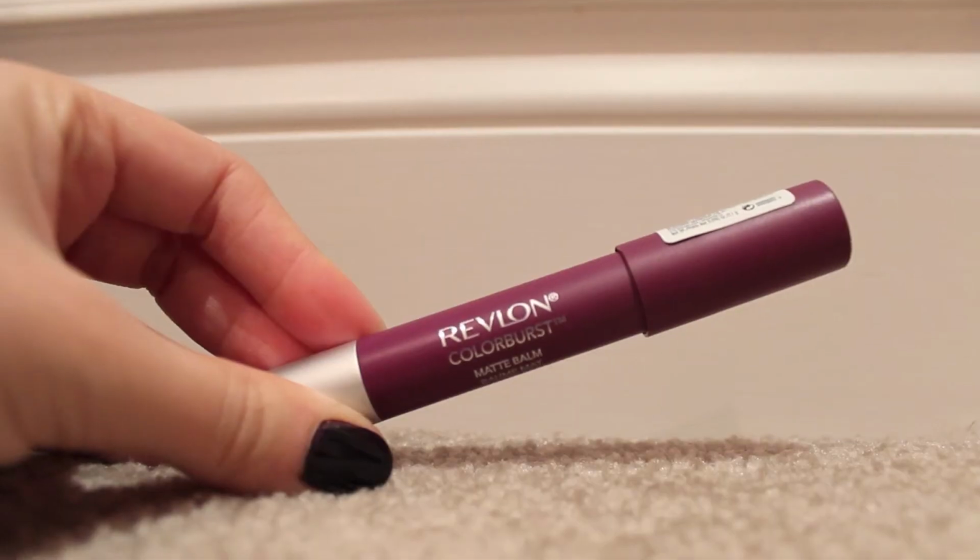The last few makeup products I did get, some were miscellaneous before IMATS, so I'm just going to say that first. The first one is the Revlon Color Burst Matte Balm, and this is in the color 215 Shameless. This is like a darker purple color, the color matches a little bit off maybe, but basically I will just swatch it, and it's this beautiful purpley matte color.